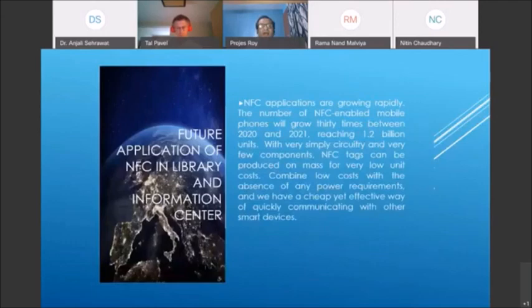Why are we using it? Because NFC applications are growing rapidly. The number of NFC-enabled mobile phones will grow 30 times between 2020 and 21, reaching 1.2 billion units. Probably after 2021, any mobile phone that comes up will come with NFC enabled.